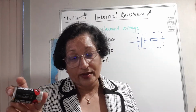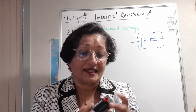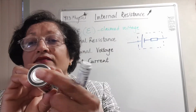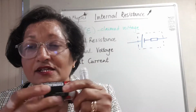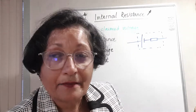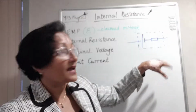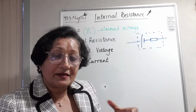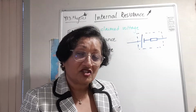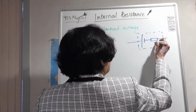But when there's actually a current flowing, charges gain that much energy when they enter the positive terminal of the battery, but not all that energy is available to the circuit outside, because the chemicals in the battery use up some of that energy. The chemicals within the battery have some resistance, and this resistance is what is called internal resistance.